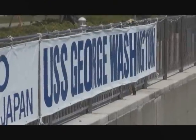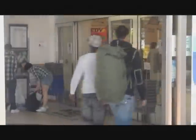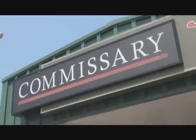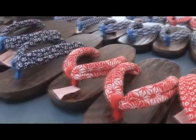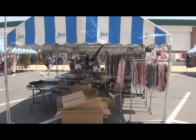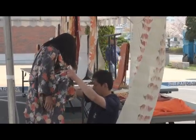Sasebo is our first port visit to a city that's home to a U.S. Navy base. And here at Fleet Activity Sasebo, our crew are finding all the comforts of home. Instead of sailors going to the local shops, the base brought the shops to the sailors. This on-base bazaar offering everything to satisfy your Asian appetite.